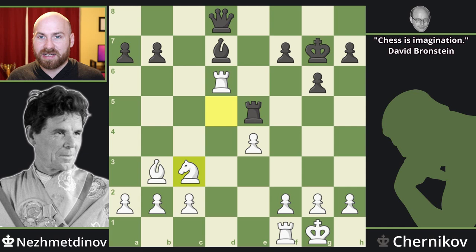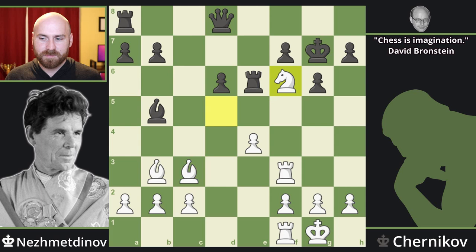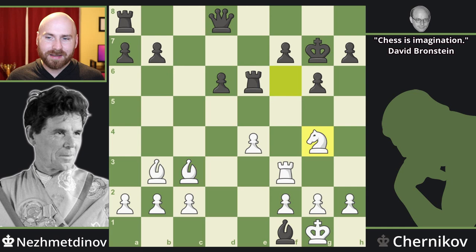In the actual game, he played the move bishop to b5 here, attacking the rook on f1, but Nezhmetdinov is not concerned about this at all. He plays here bishop to c3, queen to d8, and knight takes f6. If Chernikov captures the rook with bishop takes f1, then after knight g4 check, whichever square the king moves to allows bishop takes on e6.